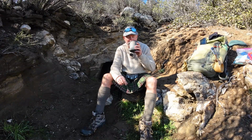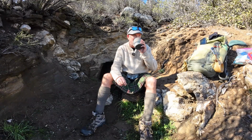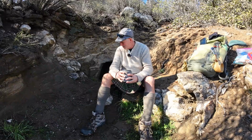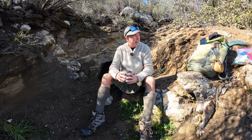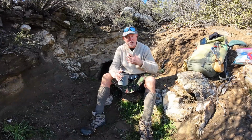See how hot this coffee is now. I'm afraid to drink it because it was boiling. It's already burning my tongue. I might have to take the lid off for a minute. But anyway, I'm going to take a break here along the trail. And it's cooled off a little bit. You know, I was hiking uphill all the way and I was hot. I was sweating even in this.